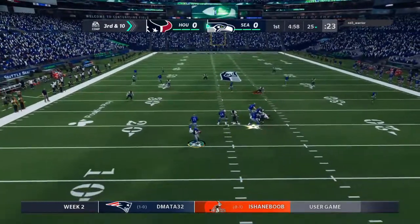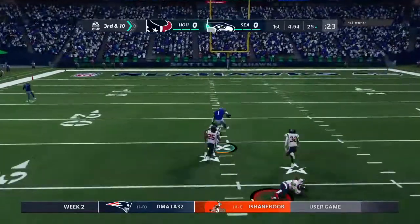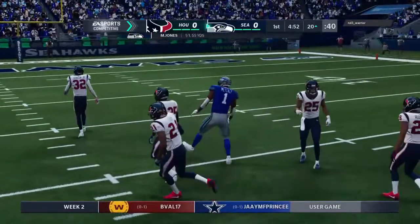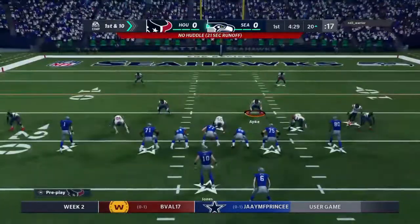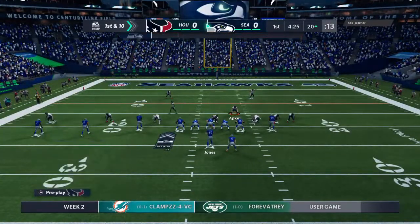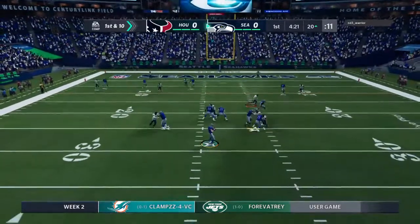Out of the gun, they'll look to throw. Going for Metcalf on the deep ball. That's caught at the 25. And he is going to have a Seahawks first down as they're able to get the third down conversion. It's a big play on third down for the Seahawks. 55 yards.